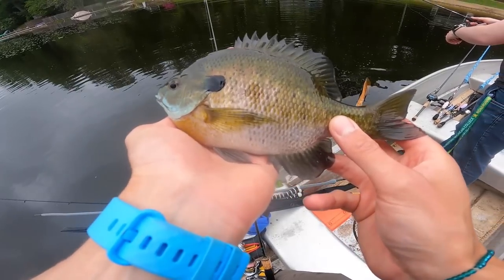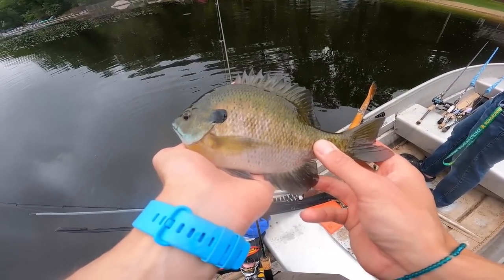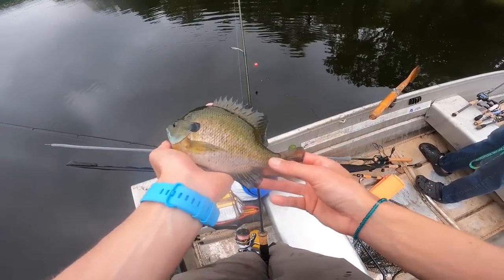Now, the first beds we fished, the float rig just didn't seem to produce the bites, but that one ate it immediately. So we're gonna test it out and see if I can get a couple more bites. See ya, bud.